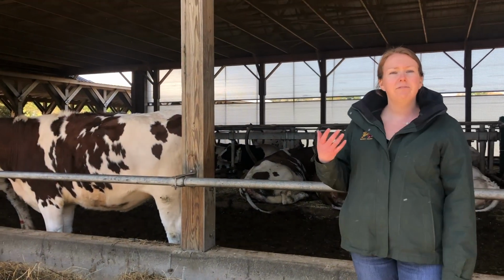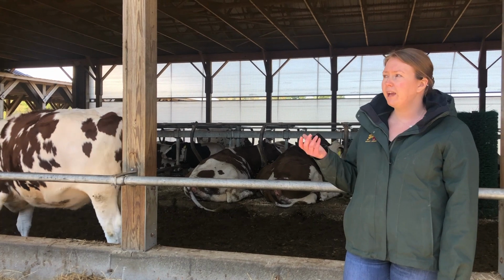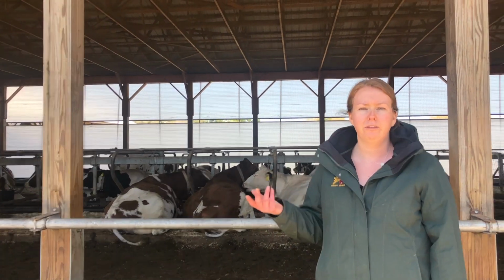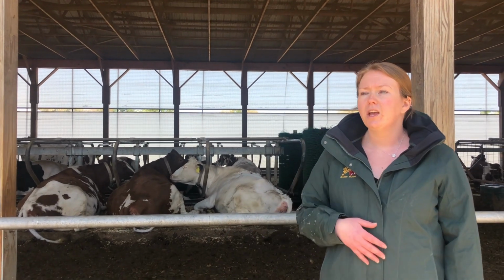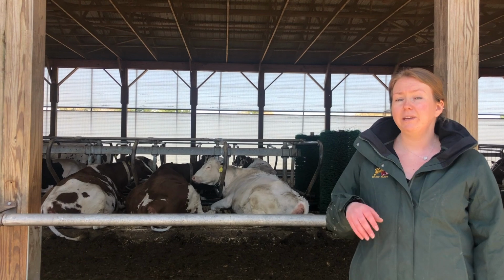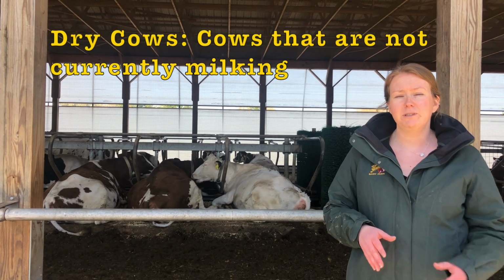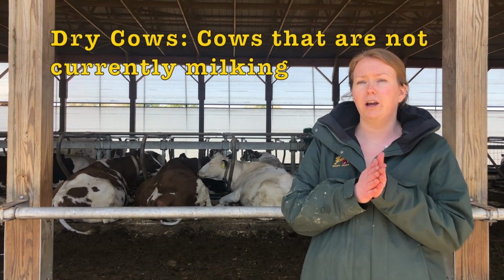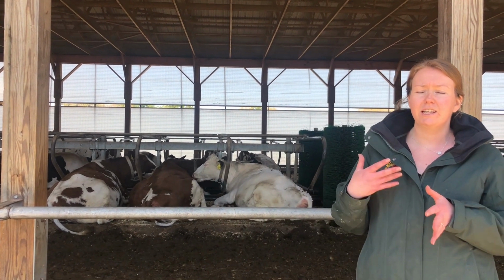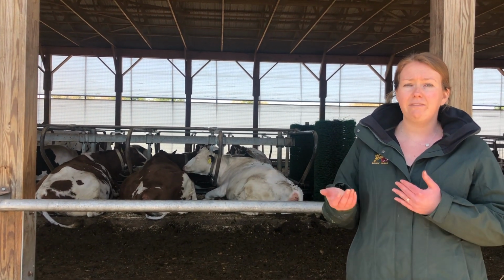If the cows are milking and they get pregnant, so they're on their second or third lactation or so, about 2 months before they give birth again, we dry the cows off, which means we stop milking them for a 2-month period. What that does is it gets the cows ready to have another baby.